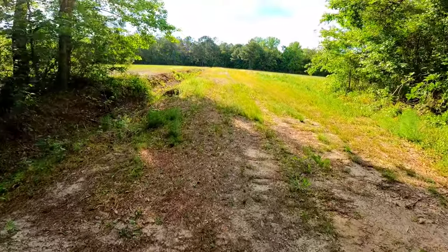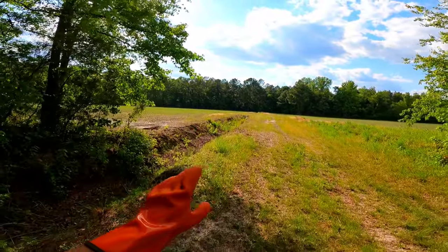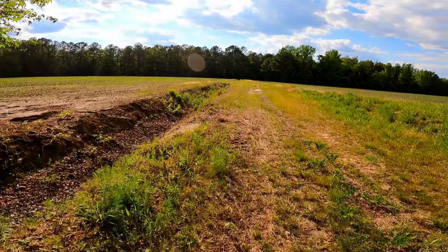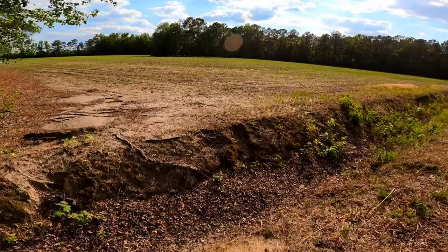And off we go. So like I said, we're going upstream. Upstream is to the left. I think there's about six dams this way, maybe. Well, there were six dams. Ooh, it got bright, didn't it? We have corn planted back here.